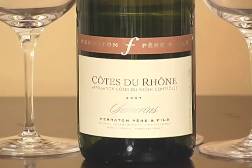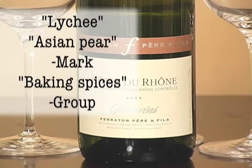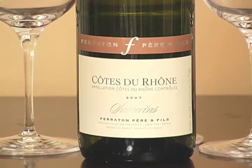The Ferraton Péréfi was very impressive, and the majority of the panel liked this wine with the food we were eating, an Indian-style chicken dish, and for value. Mark commented on the notes of lychee and Asian pear, and we all detected pleasant baking spice aromas, about $11 to $13.